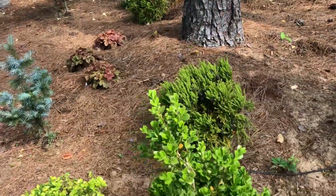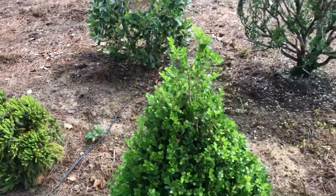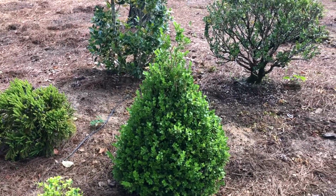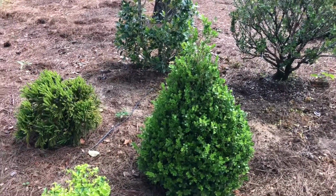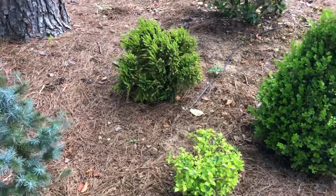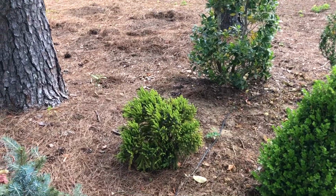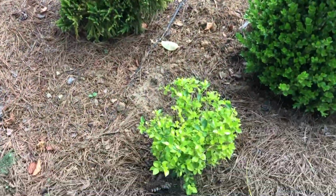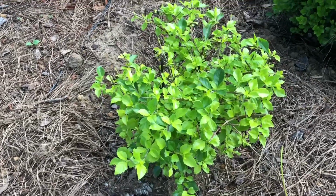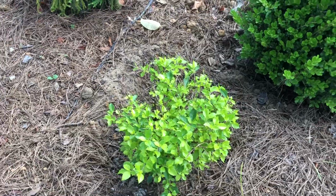So I've done this area kind of on a dime, except there have been some pieces like this cone-shaped boxwood and another cone-shaped boxwood that I was willing to spend a little bit more money on, simply because a cone-shaped boxwood just adds instant impact in a space and immediately brings in that cottage appeal that I like so much. There's a little Duranta Gold Mound that I chopped back.